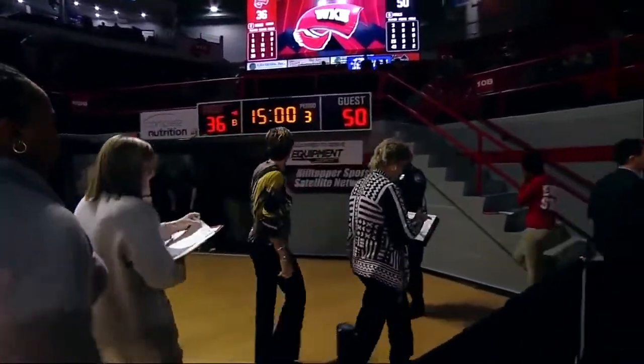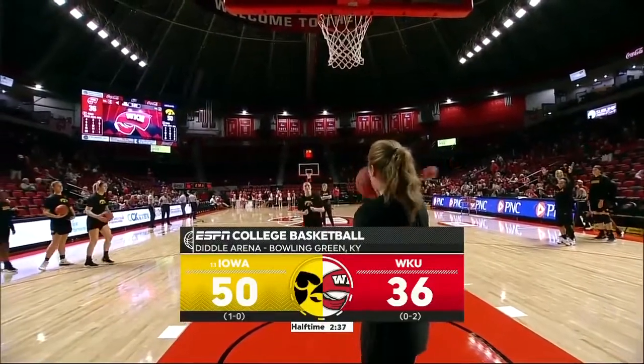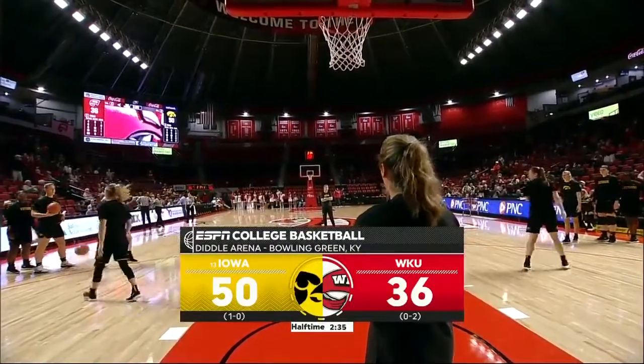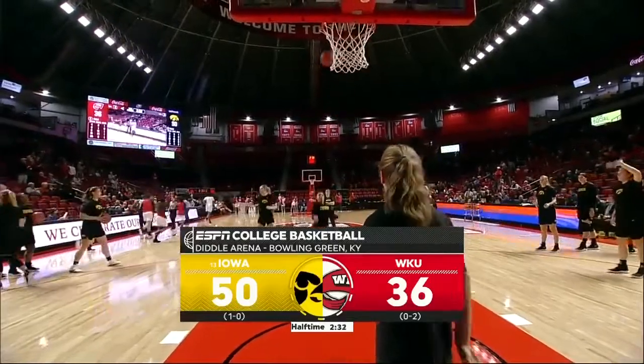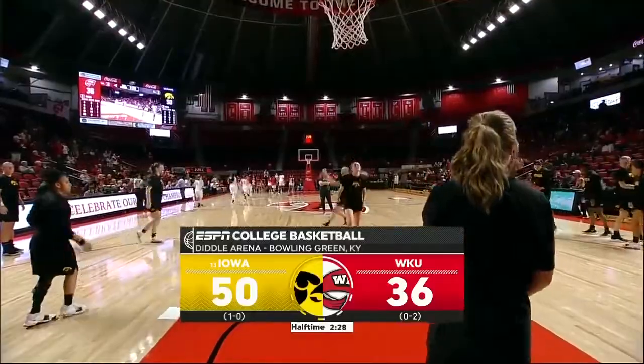50-36 at the end. They're an outstanding team and very well coached. 50-36, our halftime score. We'll be back with more of the third quarter here from Bowling Green, Kentucky. It's Iowa leading the homestanding Lady Toppers.